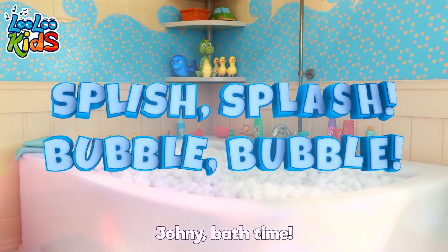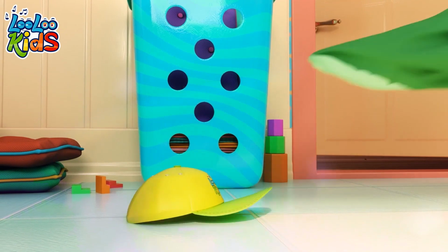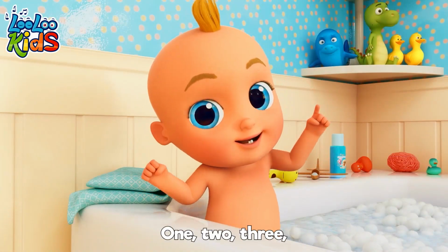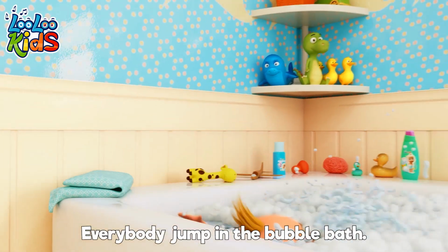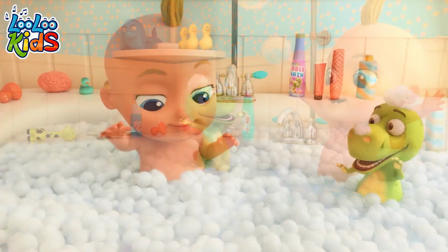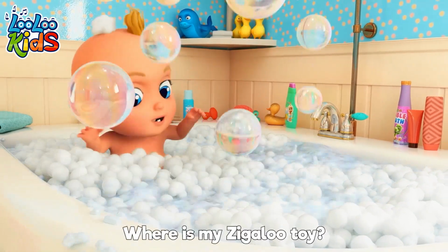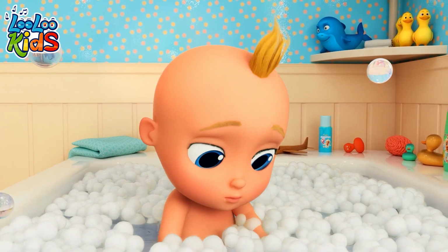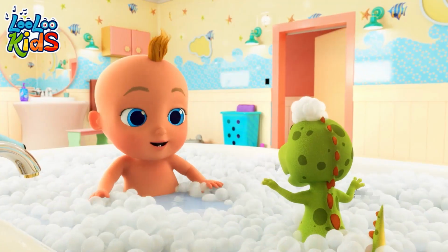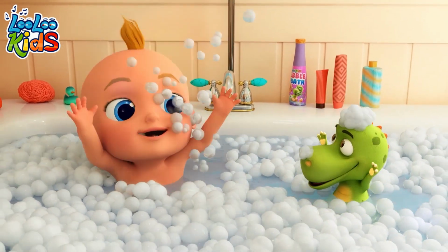Johnny, bath time. Coming, Mommy! One, two, three. Everybody jump in the bubble bath! Swish, splash, swish! Splash, splash, splash! Where is my Zigaloo toy? Wash my hands.